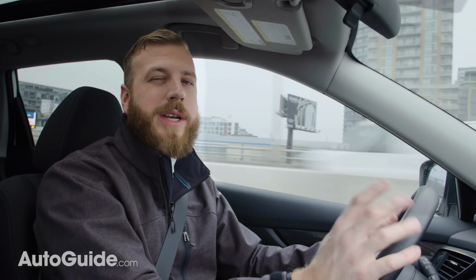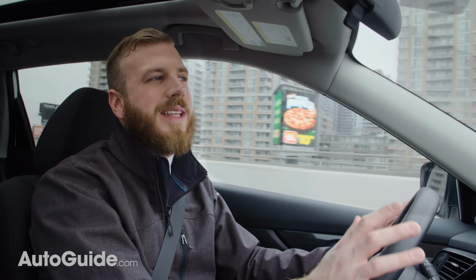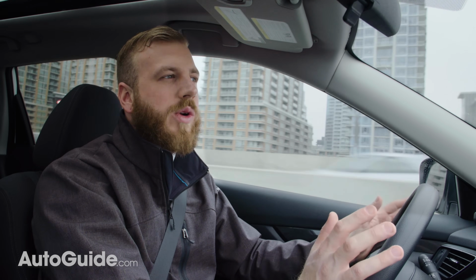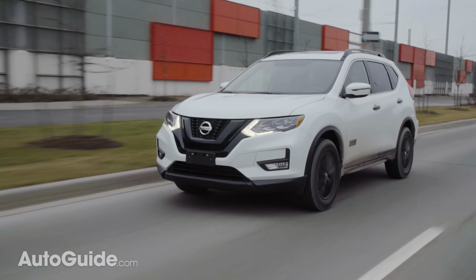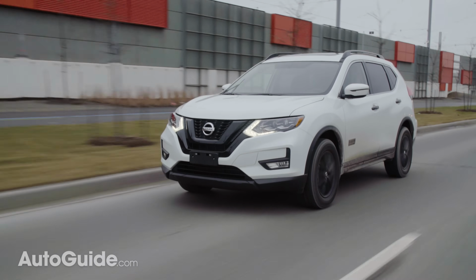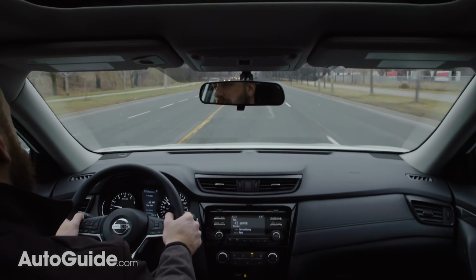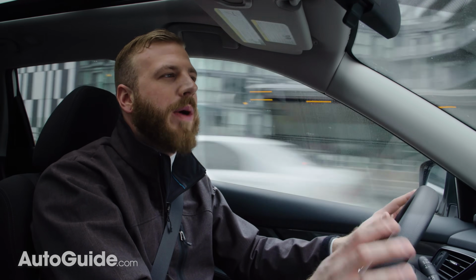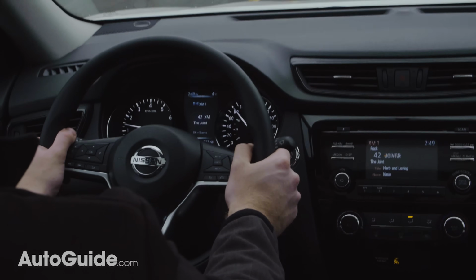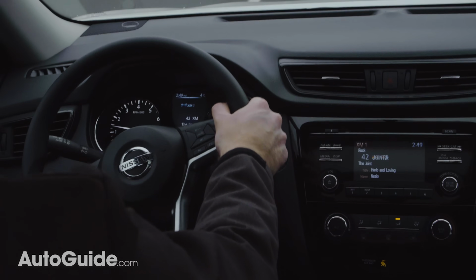Thankfully, the Rogue's cabin is pretty quiet otherwise. Not a whole lot of road noise makes it into the cabin until the road gets really bumpy. And as for the way it rides, the Rogue definitely doesn't feel quite as refined as the new CR-V, but it's a decent drive overall. It's a little stiff and truck-like, but it's not too bad and does pretty well at absorbing bumps and road imperfections. The Rogue also benefits from a variable steering ratio that feels lighter at lower speeds.